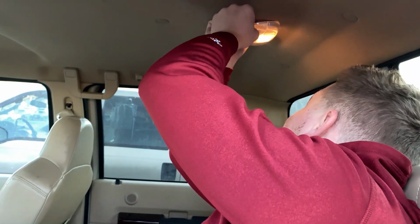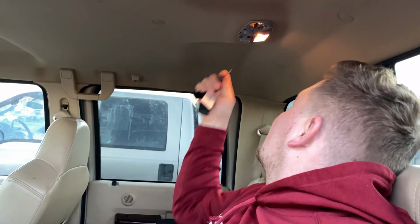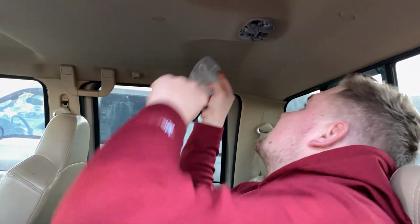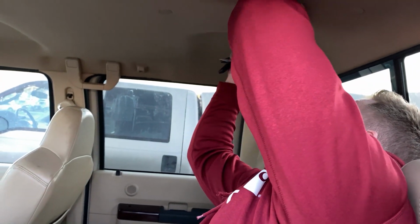It's our truck now. We can do whatever we want to it. Not break it, please. Don't matter. Good old Ross already breaking stuff.